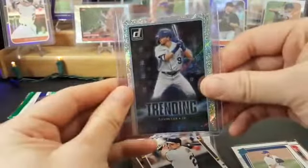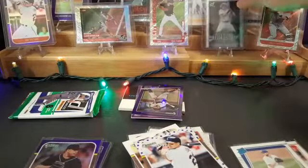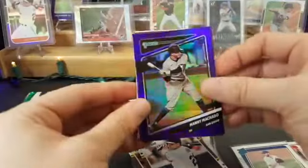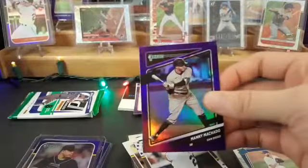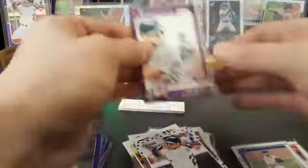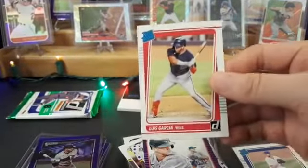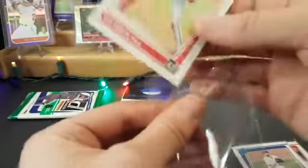Also not numbered. The purple in this pack, Manny Machado for the San Diego Padres. Diamond Kings, Matt Chapman for the A's, and rated rookie Luis Garcia for the Nationals.